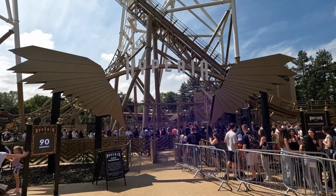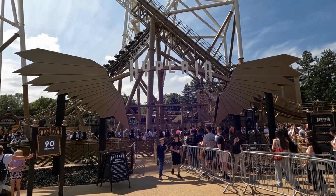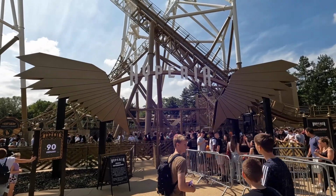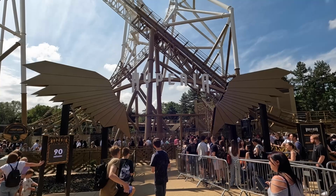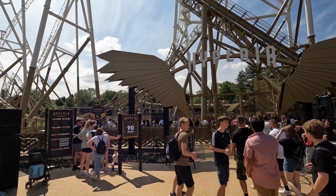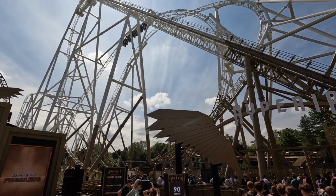And look at that entrance portal. That is absolutely spectacular and absolutely what we need more of here in the UK. That is just like what they do in the States. Absolutely massive entrance sign. That looks glorious. As you can see, the wait time now is up to 90 minutes. And there she goes into that stall.